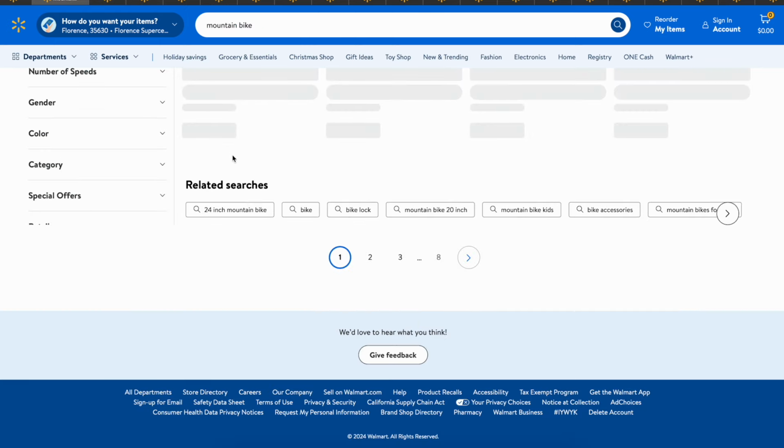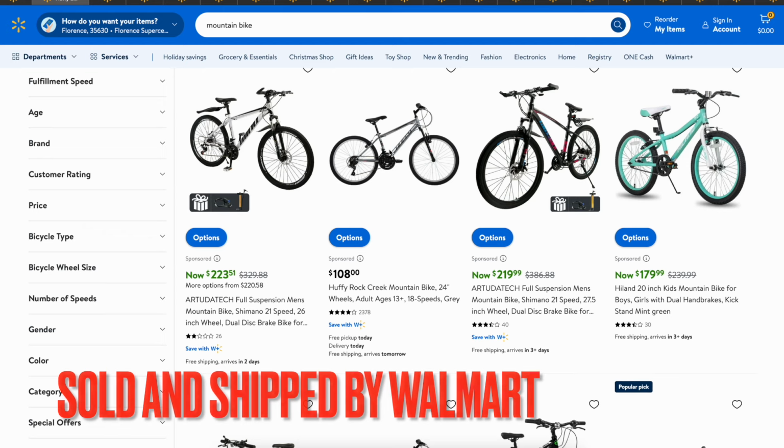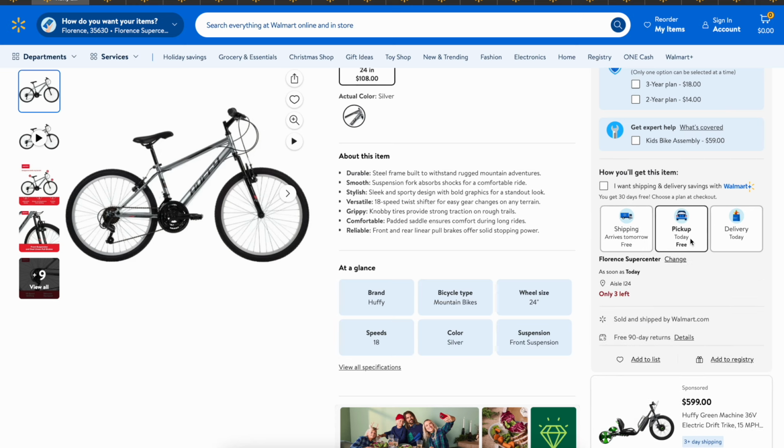So because of that, I'm only going to focus on Walmart.com items. For an example here, we'll look down and we'll see this is sold and shipped by Walmart.com. Free shipping arrives tomorrow. Now that's my kind of stuff. Or to pick up today, because they have this in my local stores. They have this in all of my local stores.